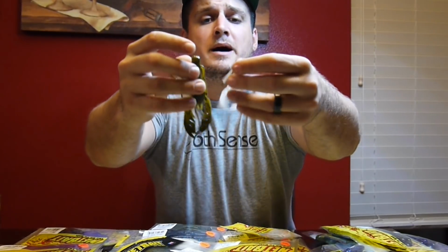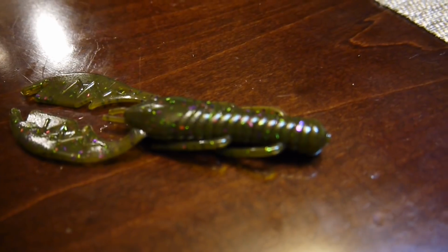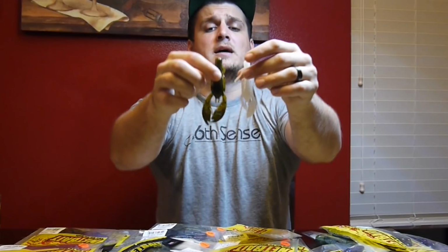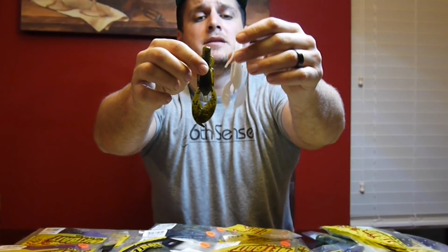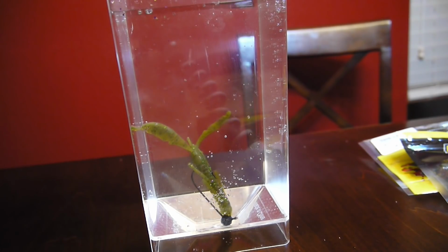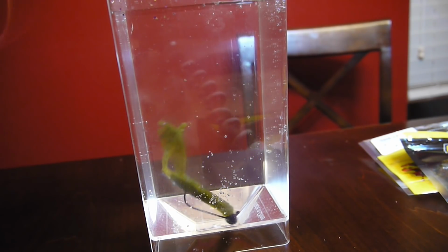So now you've got a body that's a little bit bigger than the Paca Craw Junior, somewhere between that and the regular Paca Craw. Except the claws on this thing are not quite as big, but they're quite a bit bigger than that smaller 3.5 inch size. So the great thing is you get all the flapping action of a baby Paca Craw from this Paca Slim 4-inch, except you've got the solid body.